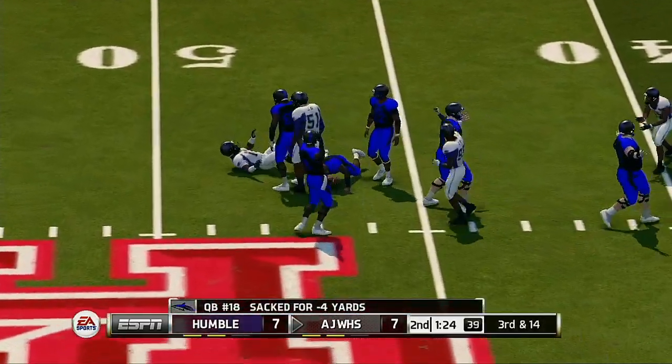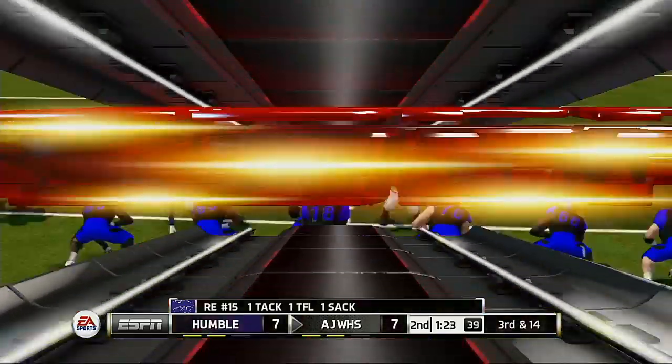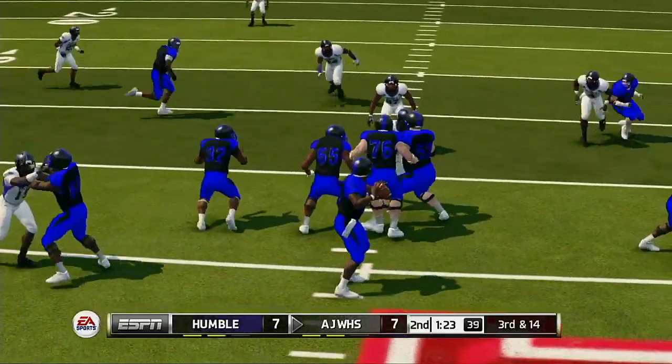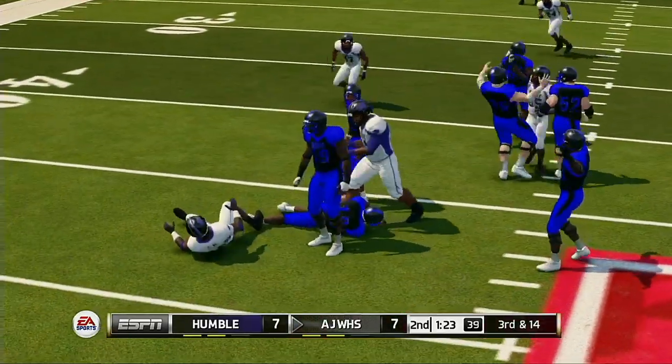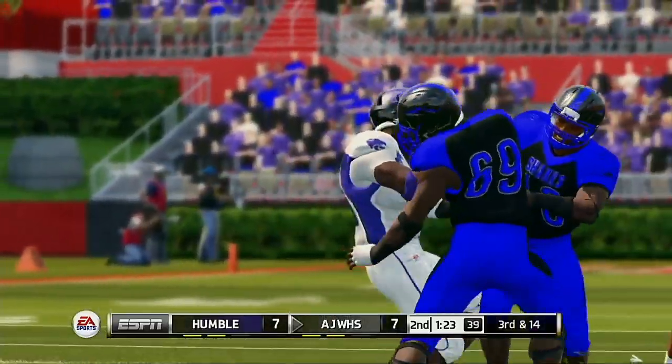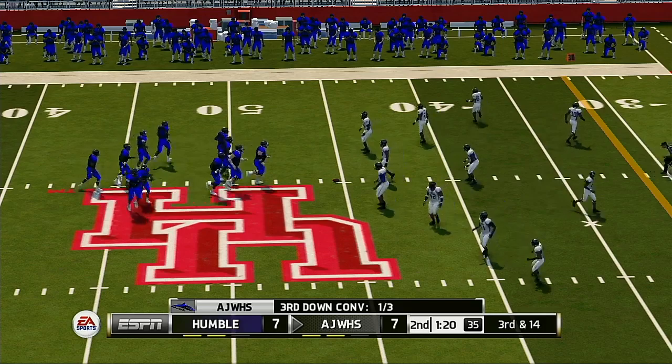And they got him. It's a big-time effort sack by the defensive end. I want to also give some credit to the coverage downfield. The end never gave up on the play, but because the quarterback didn't have anywhere to go with the football, it gave the defensive end enough time to eventually chase the quarterback down to that sack. Third down, and they need to get it down to the 32.